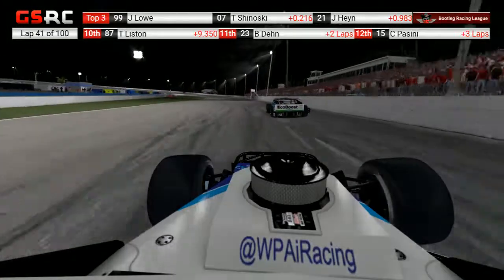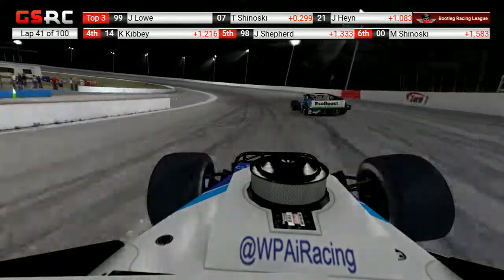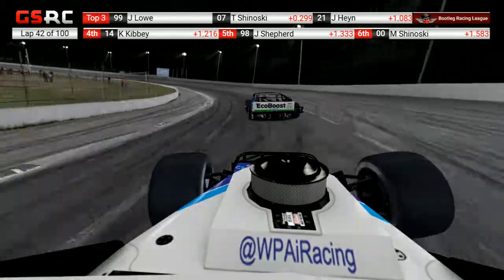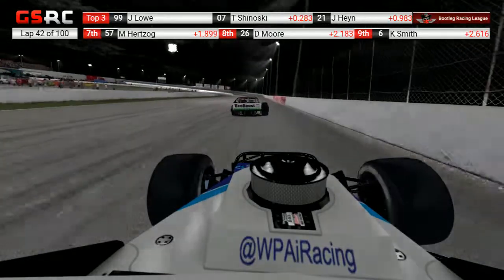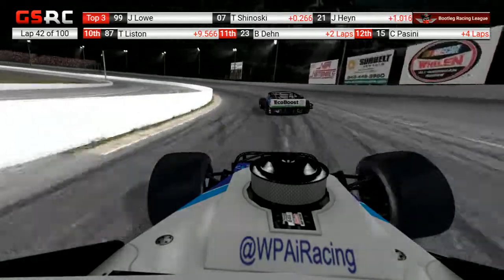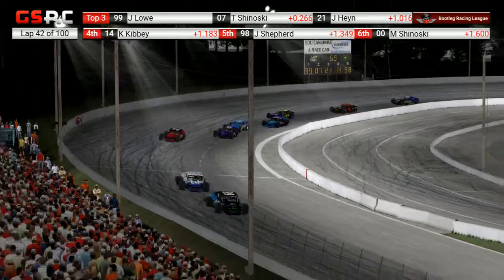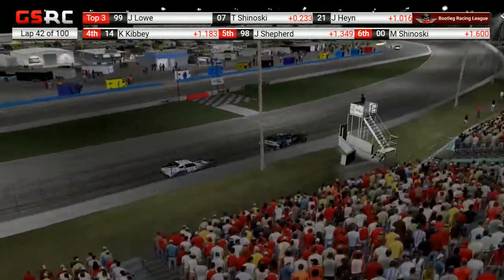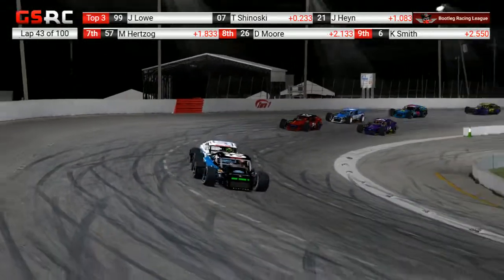And you say early, I say, whoa, hang on. It's almost halfway. We've got 9 laps to the halfway mark. James Lowe doing a really good job of playing defense here right now. He has made it rather impossible for Tim Shinosky to get a proper run at him. And you know what? Sometimes that's kind of the art of modified driving. And right now, Lowe is in command.